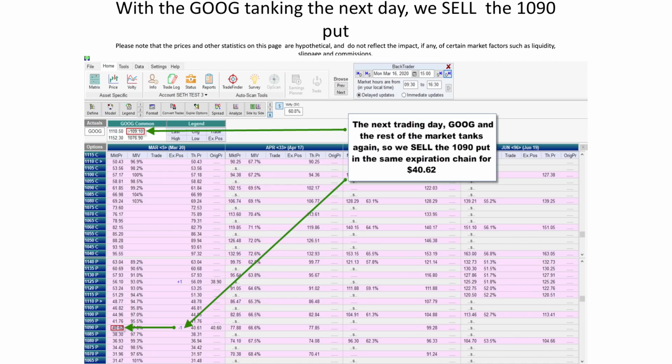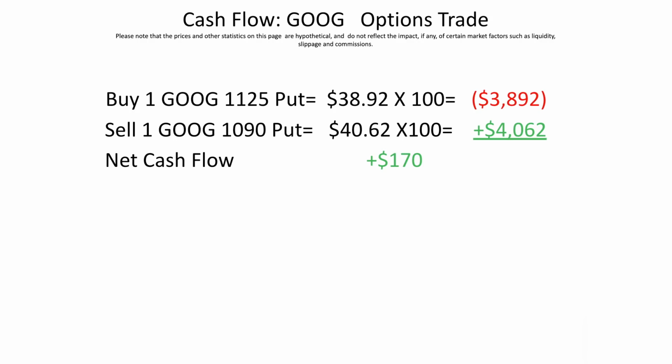Now, I want you to think about the significance of what has happened so far in this trade from a cash flow perspective. You see, when we first bought the put during the rally for $38.92, remember that represents the right to sell 100 shares of Google. So we multiply that number by 100 to get the true cost of that put option, which was $3,892. With that in mind, you can see why, having sold the 1090 put for $40.62, we received cash in our account for $4,062 for having sold that put as Google sold off the next trading day. So the net cash flow from the trade is $170.